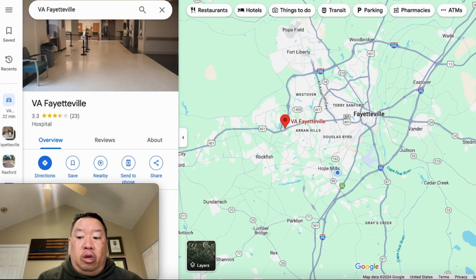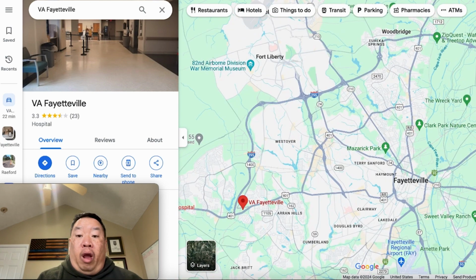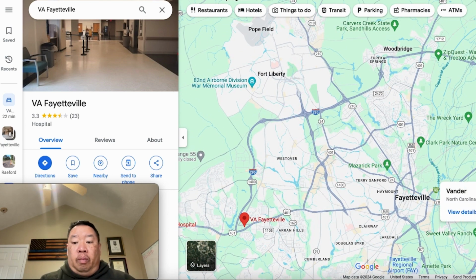So it definitely makes your commute to Fort Liberty, Fort Bragg, easier. A lot of people are moving here, PCSing here. It definitely makes a difference. You're probably saving a good 10 to 15 minutes off your commute.